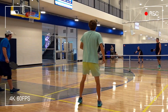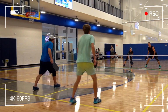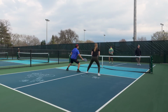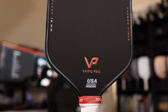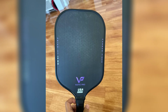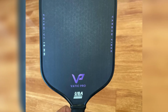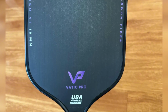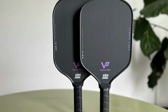Even though it uses a traditional molding method, it still offers impressive control and touch, especially for slices, drop shots, and softer play styles. Now, to be clear, it doesn't deliver the raw spin or power of thermoformed paddles, but within its class, among non-thermo paddles, it's easily one of the best when it comes to spin. The Prism Flash is built for tactical, finesse-focused players, not full-throttle bangers.